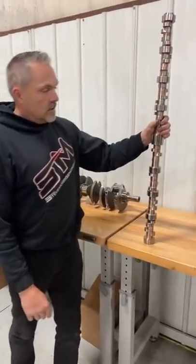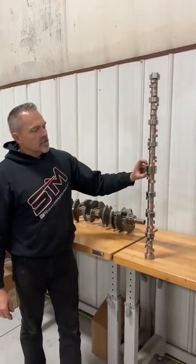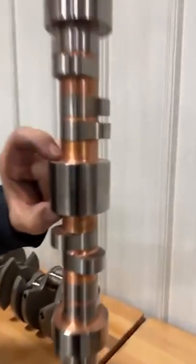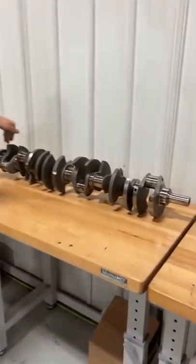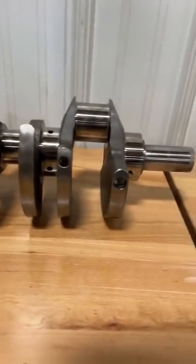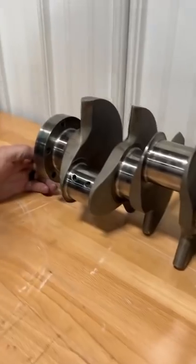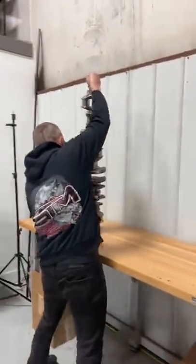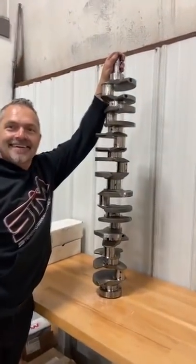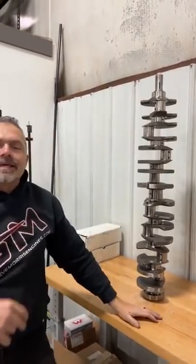But this is the one-piece billet crank. Now you notice this whole width section here in the middle. This is a one piece billet crankshaft. One piece, not some welded together POS. This happens to be one of my spare crankshafts for it. And you stand these up on end, they're kind of cool. Look at that guy. Pretty cool.